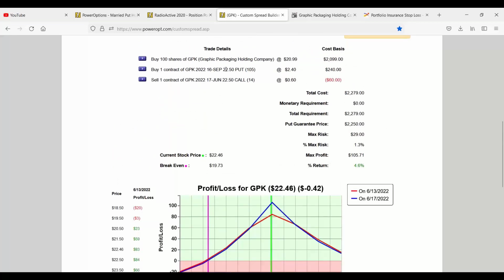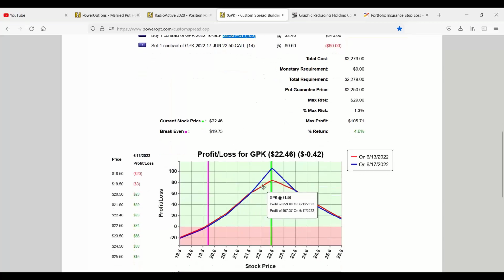Similar with the Married Put. I've got a stock with a delta of 1 and a put at this point maybe a delta of about 0.5 or 0.6. And it's lowering and lowering as the stock moves up, but the call is still going to a delta of 1. So I'm not making as much on the stock as I'm losing on the value of the call.